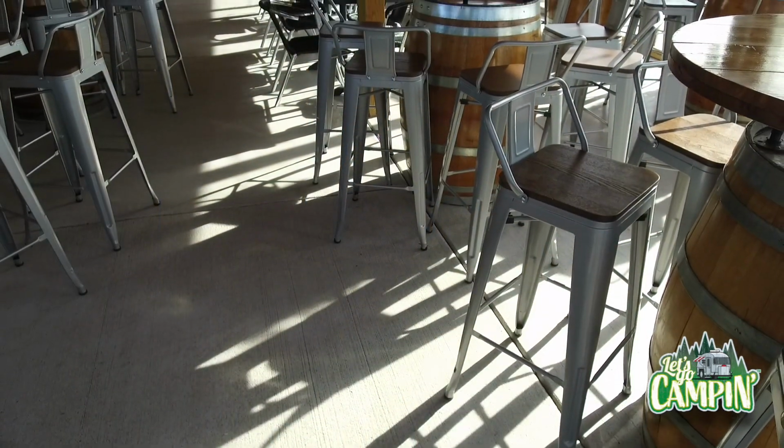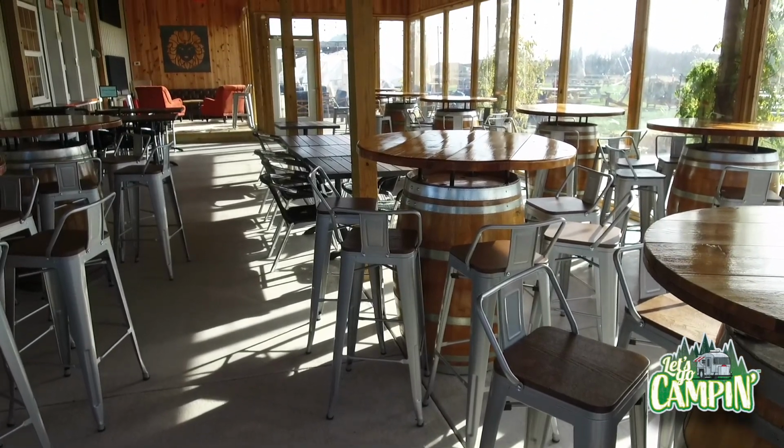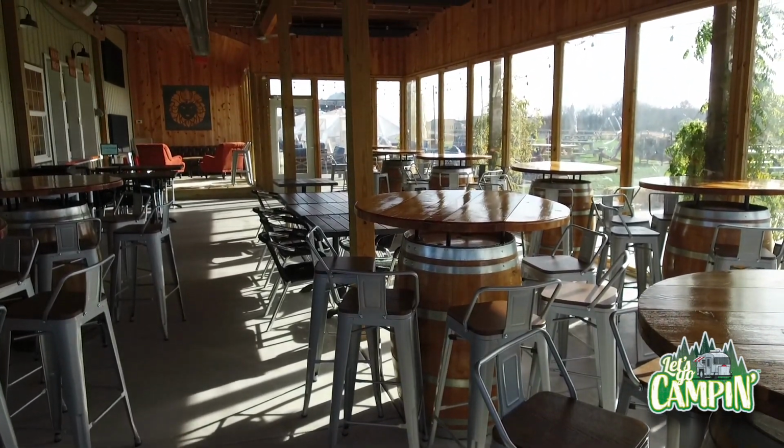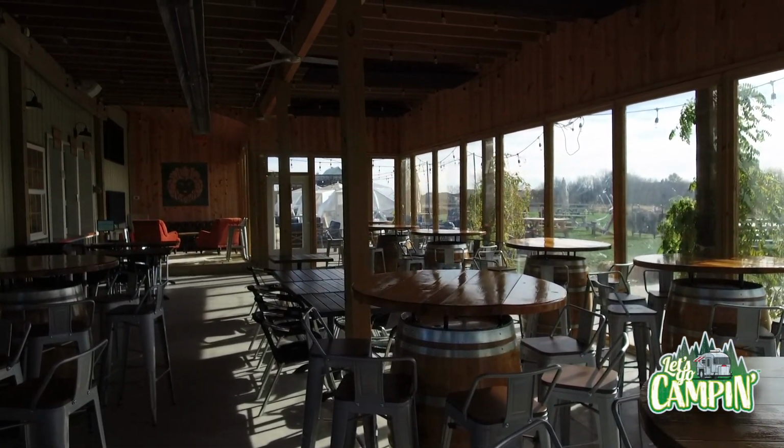We've got some comfy furniture where you can just kind of hang out and relax as long as you want. And we have seating for about 100 people back here in the wintertime. In the summertime, we actually take all the panels off our enclosed patio and it becomes open to the elements and you can enjoy the nice summer weather. It is fully heated in the wintertime, so it's plenty warm enough to enjoy without a coat on, even on the coldest day.